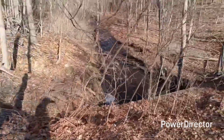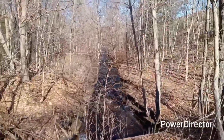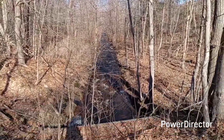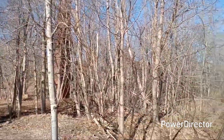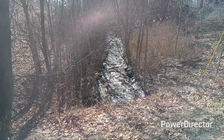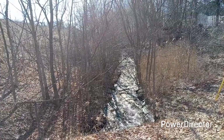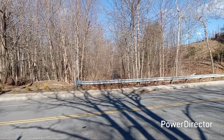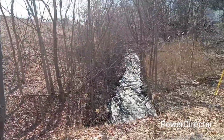So whatever this was, it was using this current for something. And that's all we got left. This is the other side. Comes out on the other side. It goes right under the street. Comes from up there, under the road. Comes out here.